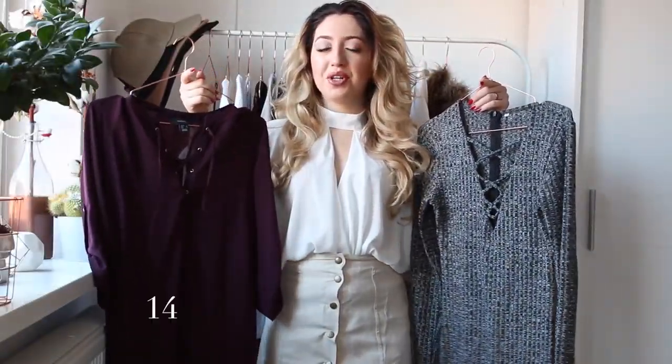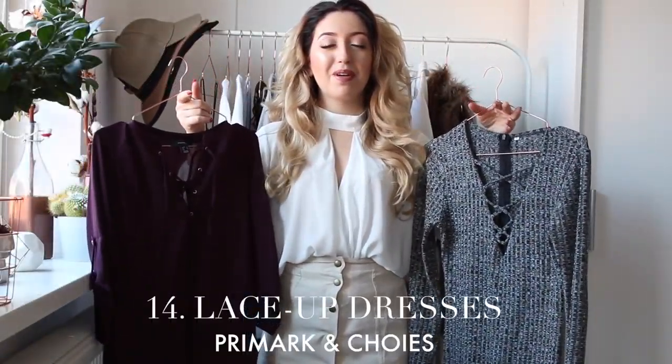So last but not least, I'm going to show you a couple of the dresses that I like to wear in winter. I have two dresses to show you and they're actually both lace up. If you know me, you know that I love the lace up trend. I think it's very sexy, different. I've never seen it before. And I just like it.